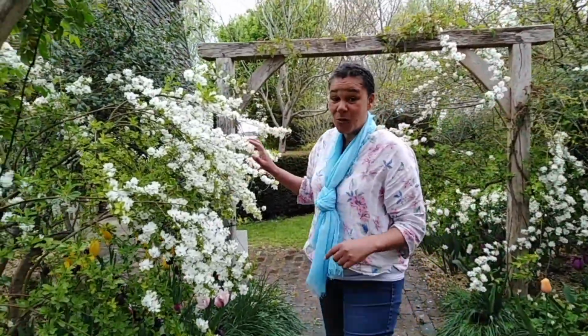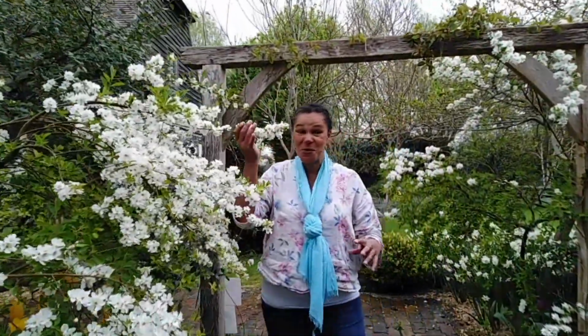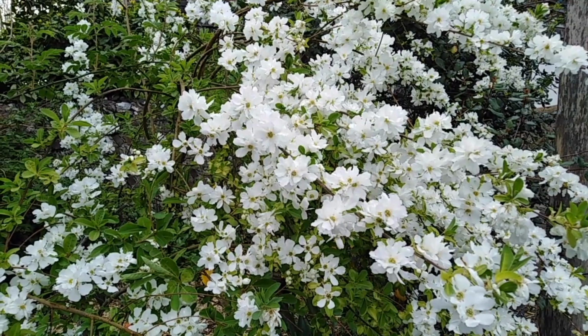And of course, you can't have a wedding garden without Exochorda macrantha, the Bride, which flowers for a very short time really, but when it does, it's worth it.